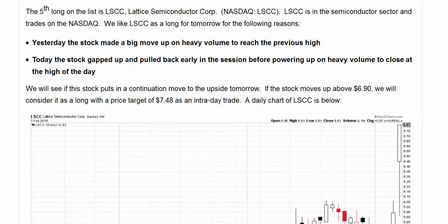Long number 5 on our list for Monday is LSCC. This is another company in the semiconductor sector and trades on the NASDAQ. Now we like this one as a long for Monday for the following reasons. Yesterday the stock made a big move up on heavy volume to reach the previous highs. And on Friday the stock gapped up and pulled back early in the session before powering up on heavy volume to close at the high of the day.